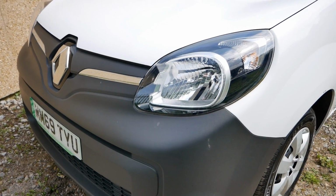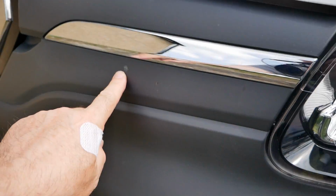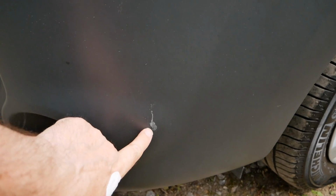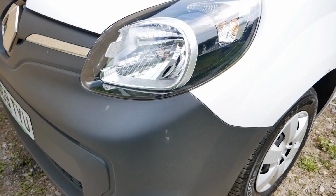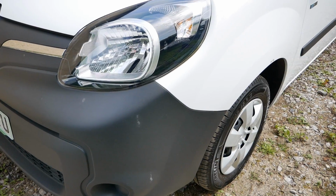And then on the near side, there's just a couple of marks I'm going to show you on this front bumper. Just there, tiny one there, there, there and there. And it looks like something has dripped on the bumper, maybe some solvent or something. But anyway, that could be tidied up with some sort of back to black product.